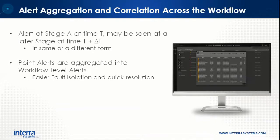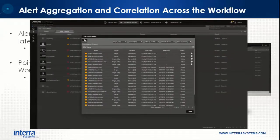Alert aggregation and correlation in OCM is based on the premise that an alert at stage A at time t may be seen at a later stage at time t plus delta t in the same or different form. Now we'll look at some examples to understand what is meant by same or different form. Basis this premise, OCM aggregates alerts from across the stages, taking into account the order of the stages and the workflow latency to generate workflow level alerts that help to identify the error source. So on the screen, you can see alerts generated for a channel along with dimensions such as stage, locations where it happened, the start and the end time, and the active status of that particular alert.